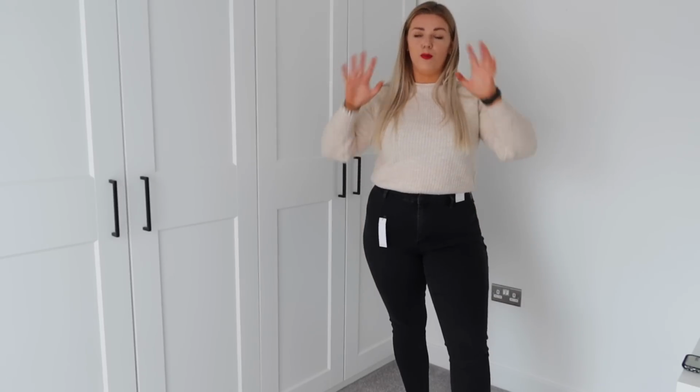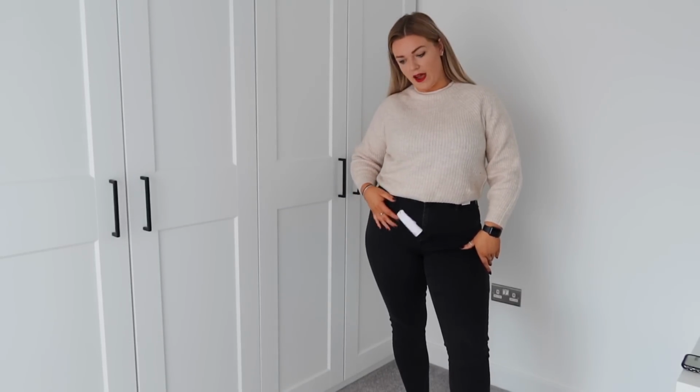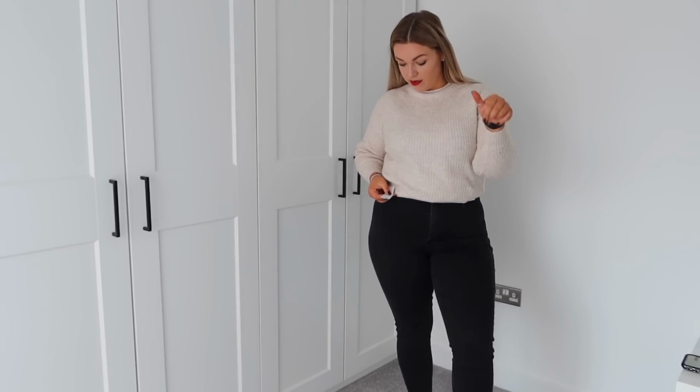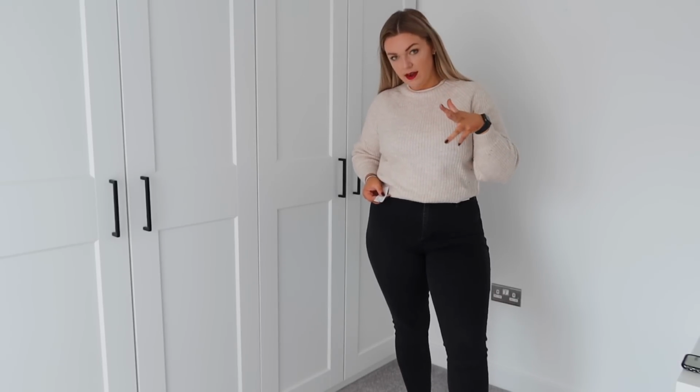My current black jeans are Primark and they're just horrible and they're really stiff when you wash them. So that's why I want to kind of like swap them out for some nice black ones. These are the same size as the Joanie ones I literally just tried on. So they're 36 waist, 34 length, a UK 18.